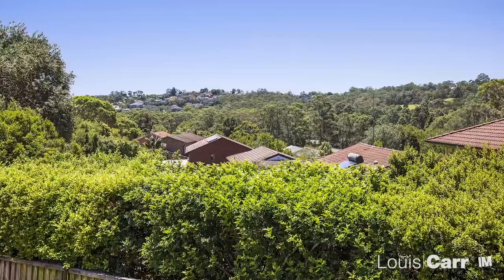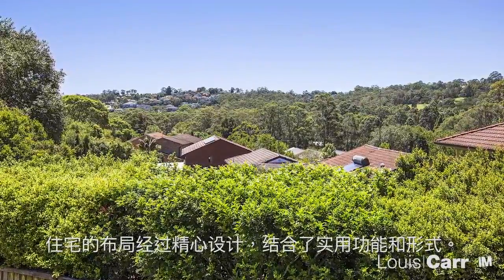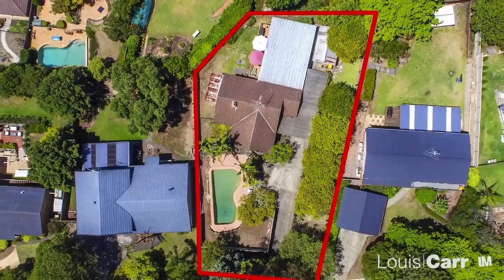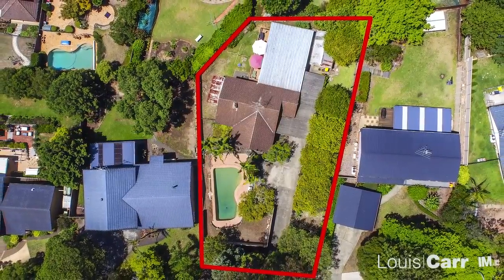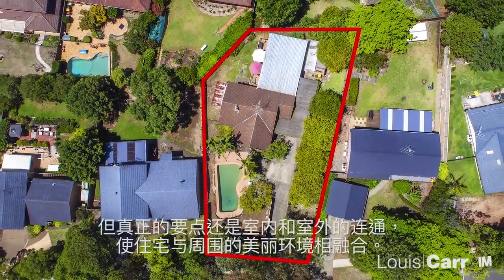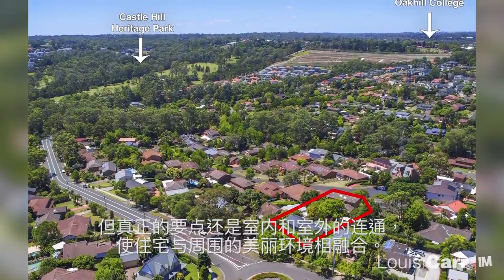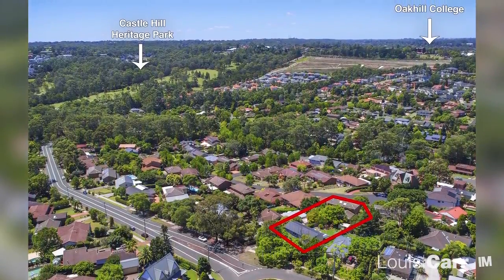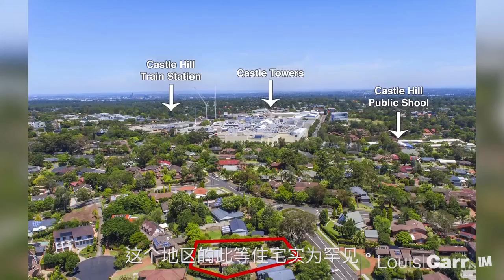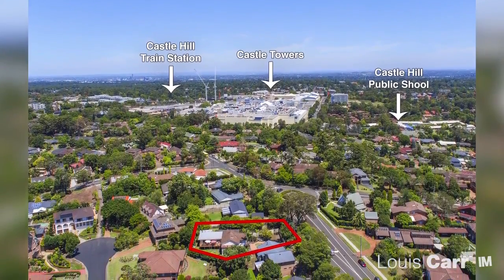The layout of the residence has been thoughtfully designed to blend functionality and form. The real talking point, though, is the flow from indoor to out, seamlessly blending the home into its beautiful surrounds. Homes of this caliber are a rare find in this area. And if you need any more convincing, just ask the friendly neighbors.